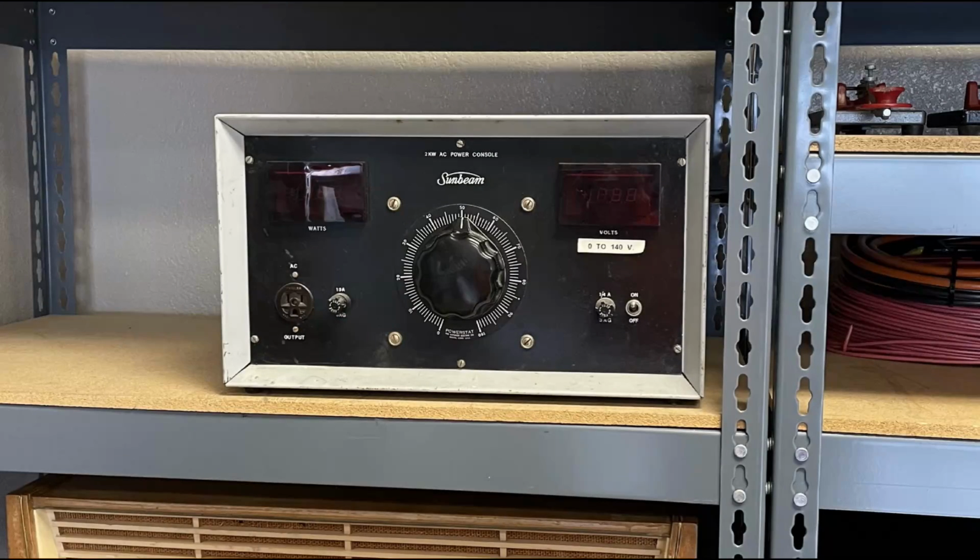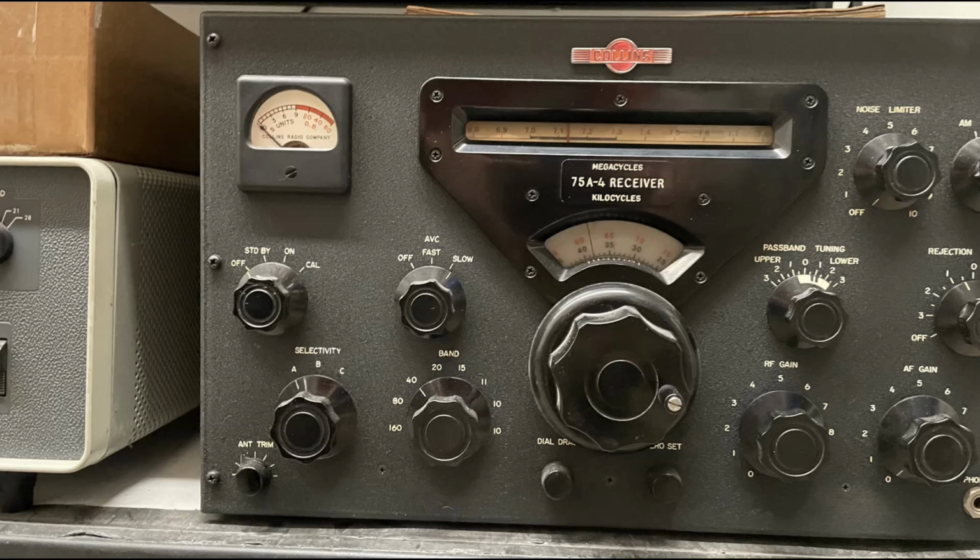Here's another fun little rig. It's a power console. Well, it's got an autotransformer in it, and you can move the voltage up and down. So when you're doing restoration of old radios, you can bring them up very slowly so that the capacitors reform.